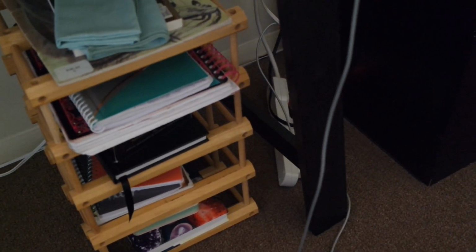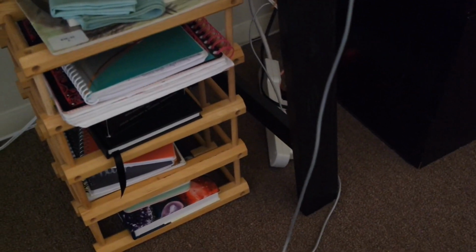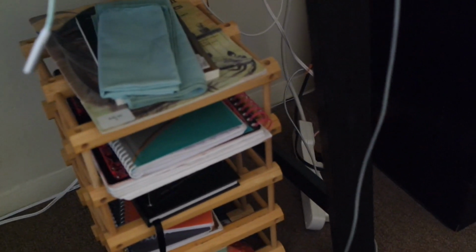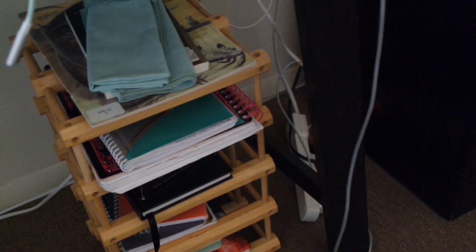This is actually an old wine rack, thrifted. It was originally holding wine last year, but then my mom found a different wine rack that she liked, so I took it, and now it's a bookcase of sorts. So it has notebooks, books that I'm reading, and some cloth napkins that I use.